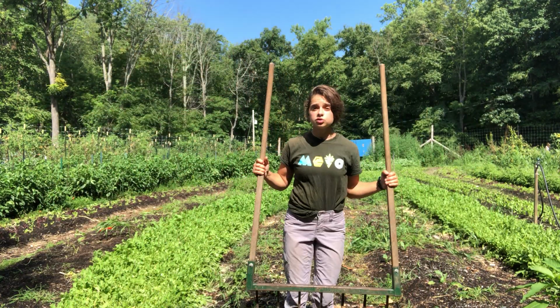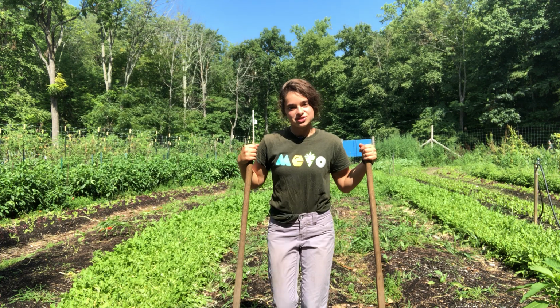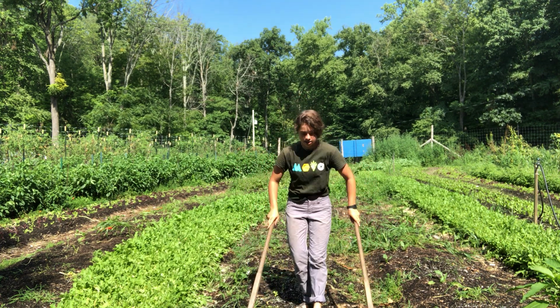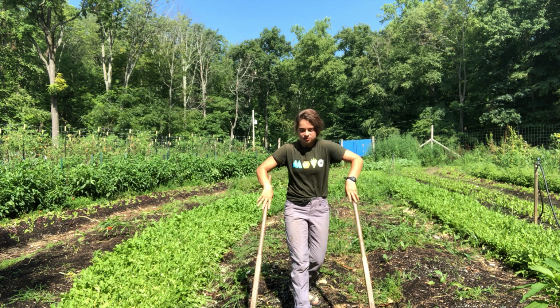So a broad fork, you just step on the bed you want to turn over. I shove the broad fork into the ground. I hop on it to make sure it gets all the way in there, and then I just pull it back until the soil cracks. And I do this every single time I turn over a bed, and it makes for a lot of fun.